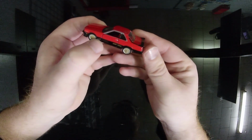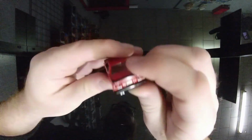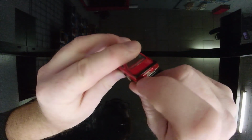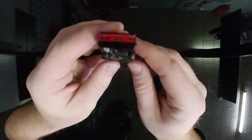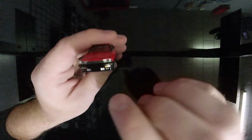All the tampos are here. Here's your little side badge, and here is the Skyline logo on the corner of the hood. The license plate actually is painted, and it says RS, let's see, Skyline RS Turbo. It does have two tampos on the back for the badges, and these taillights are not paint. Those are actually clear plastic pressed in there. So that's a really, really awesome detail.